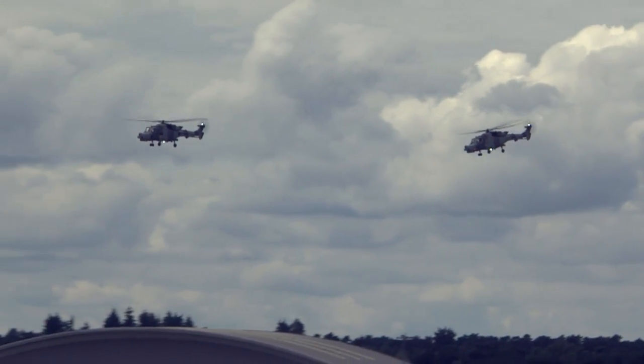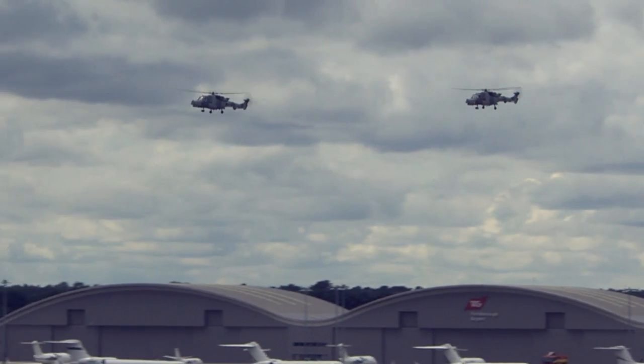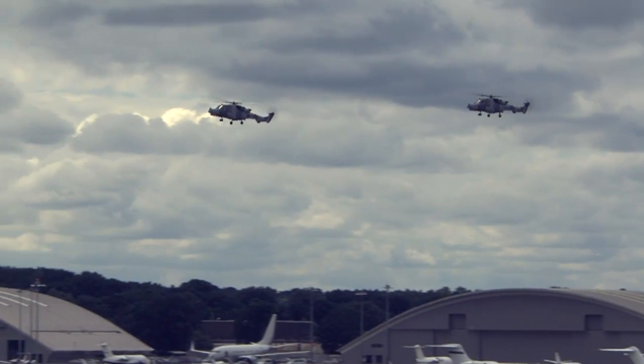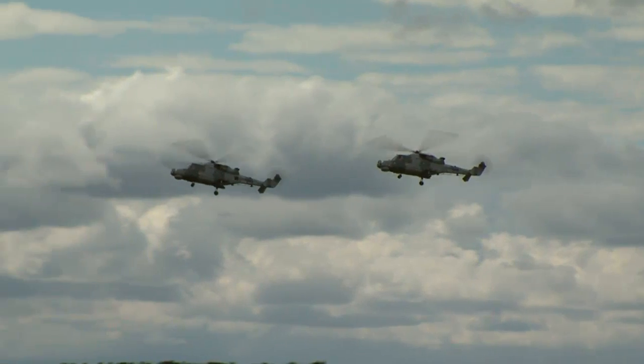Running in towards the centre. I suspect this is time to get a good shot when they break. Close break before the aircraft go into a flat turn before joining up in echelon left, it says here.